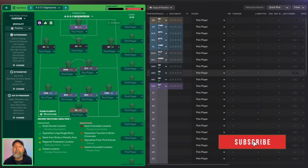Yep, we are looking at another Gegenpress. Let's just check it out. This one is called the 4-2-3-1 Gegenpress, and that is it. This is another RPJ football tactic. We've seen plenty of his before.